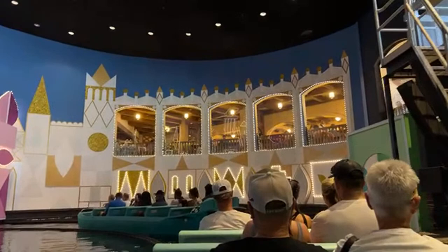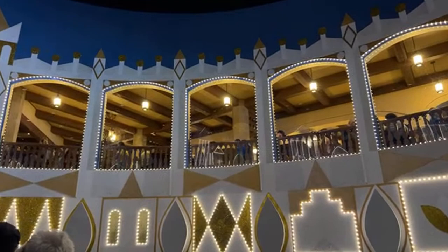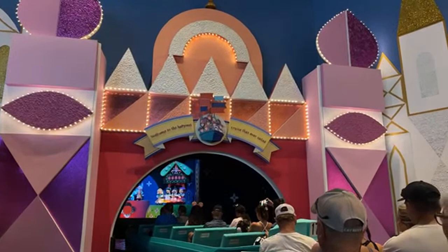Go into the Pinocchio Village House, you could wave to everybody at Small World. They used to have signs. Welcome to the happiest cruise that ever sailed.